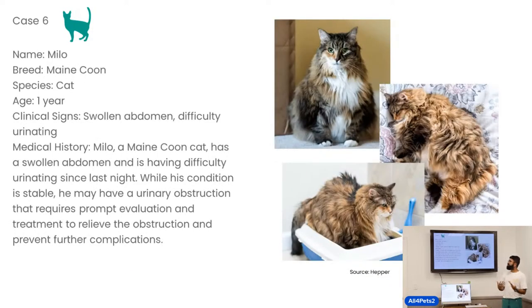Milo, it's a Maine Coon. He has a swollen abdomen and difficulty urinating since last night. They came in around 8 a.m. So how are we going to choose the color? Well, if it just started last night, it would be yellow. Oh, red. Let's add another layer.